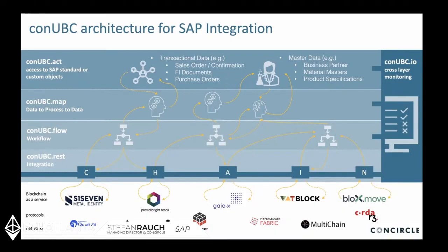Here are some examples. These are also the examples we want to present later on in the system, where we see that we interact with sales orders, with confirmations of sales orders, with FI documents, with purchase orders, with invoices. And on the other hand, in the master data section, we will see that we manage business partners, for example, like customers and vendors, material masters, or product specifications.